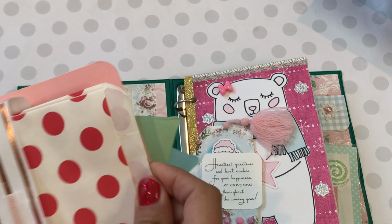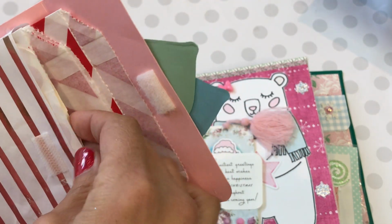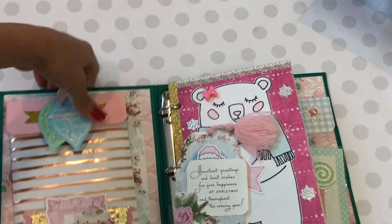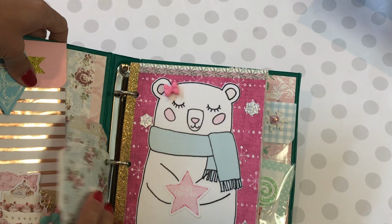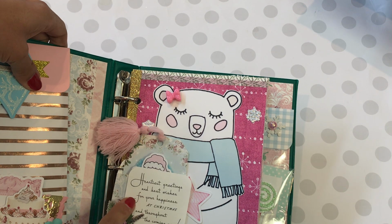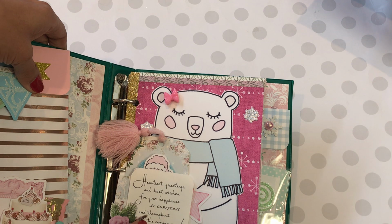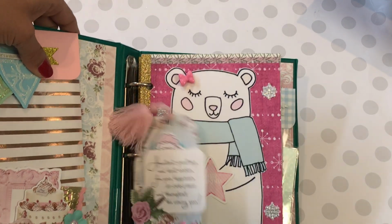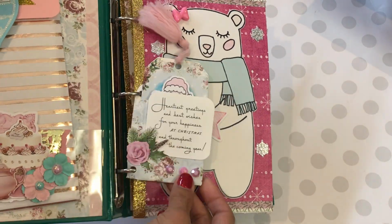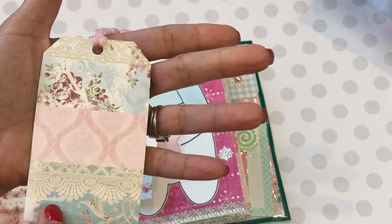Oh, and she included several treat bags for me to use. Oh, thank you, Elizabeth. That is so super sweet. Oh, I love this idea, and I definitely would like to try this. This is heartiest greetings and best wishes for your happiness at Christmas and throughout the coming year. Oh, that's really pretty. So she has a tag right here, and it's clipped to the little binder. Super cute. And then this is the little tag inside, and it says ho ho ho.